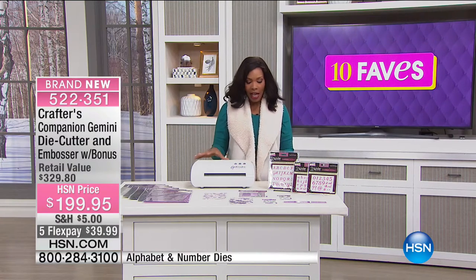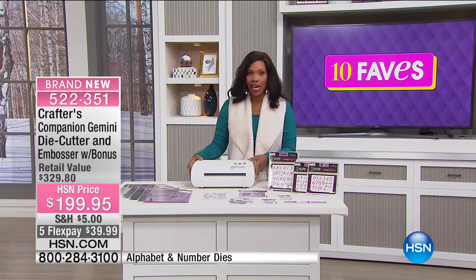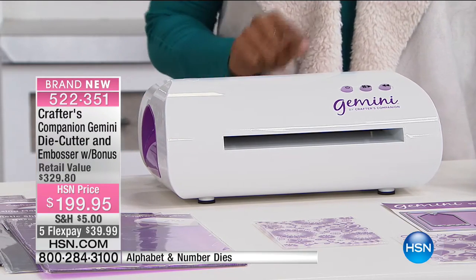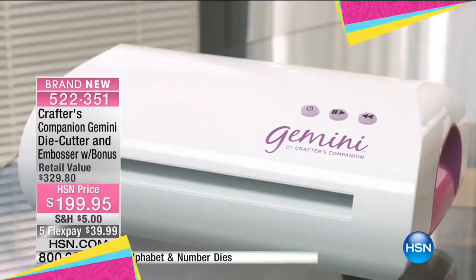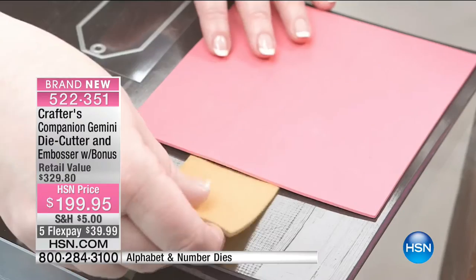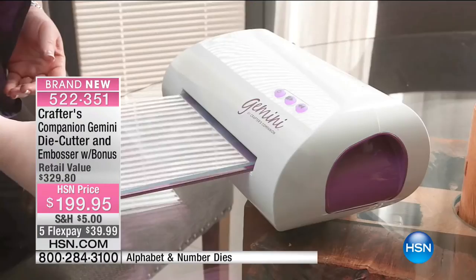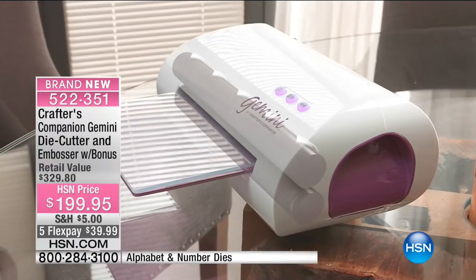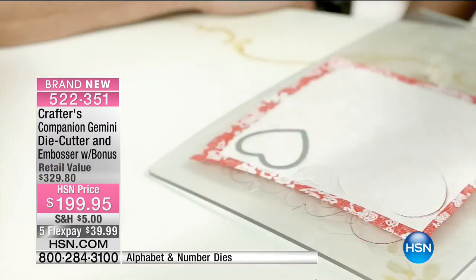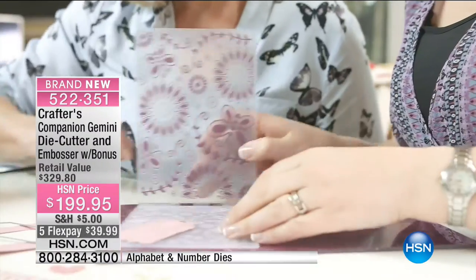And for fave number five, this one is brand new here at HSN. This is the Crafter's Companion Gemini Die Cutter, and it comes along with your embossing folders and everything that you need. But what's great about this set is that, first off, it's a great size. So if you have things that you want to cut, and maybe you want to do it all in one fell swoop, this is going to be perfect for you.